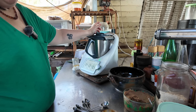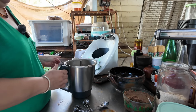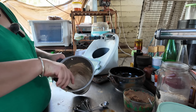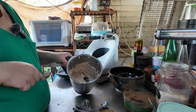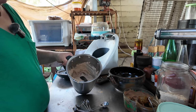So I did another 30 seconds and I took it slowly up to speed 10. And I think I'm much happier with that. There is still some texture to it, but I don't think that can be avoided. But it's really creamy. That is super tasty. You've got the tang of the yogurt, the sweetness of the caramel, the spiciness of the cinnamon and stuff like that.